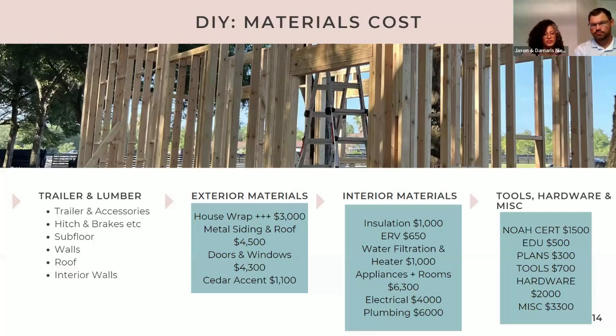For our water filtration, we went with an under the sink water filtration for drinking water, but also for the whole house water filtration we went with a different system, and the water heater, that was about $1,000. Our appliances and all of the things for the bathroom, bedroom, living room, and in the kitchen was about $6,300.